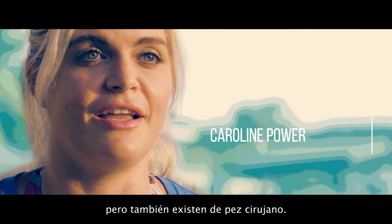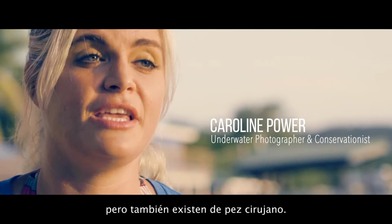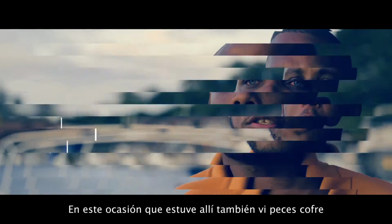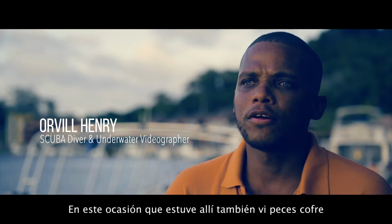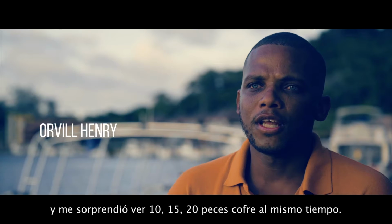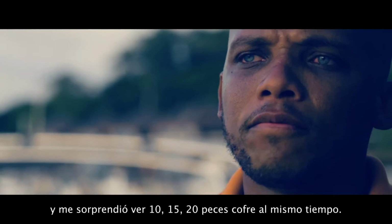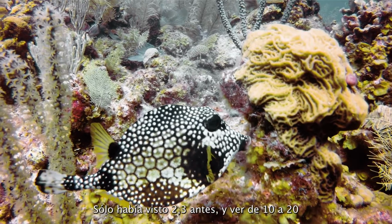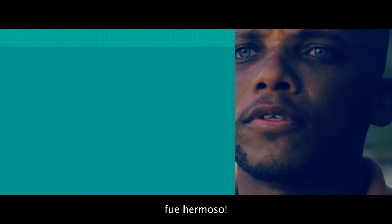But you also have blue tangs and surgeonfish. Here in the islands, we get a lot of triggerfish. On this particular time that I was there, I also saw some trunkfish. I was amazed to see 10, 15, 20 trunkfish at once. I've only seen 2 or 3, and to see 10, 20, it was beautiful.